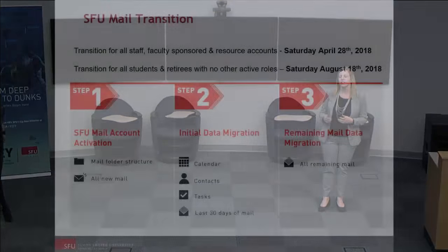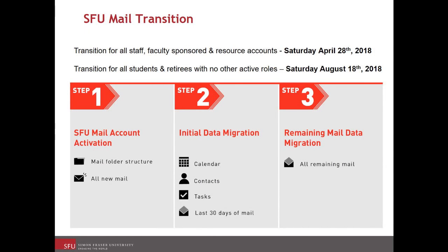So I want to first step through what that transition is going to look like. Through weeks and weeks, we've eventually boiled this transition down into three core steps. Step one is the activation of your SFU Mail account. That is going to happen on the 28th of April, on Saturday. For all SFU faculty and staff, accounts will get created on that day.